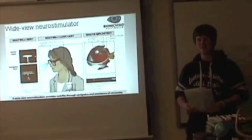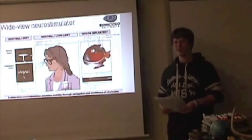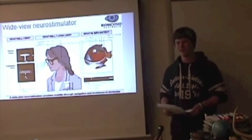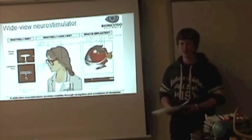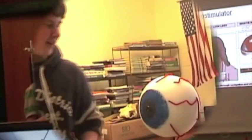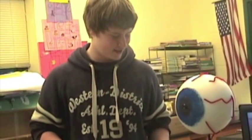Can you explain how this new technology helps blind people improve their vision? A person can either be born blind or something later in their life can cause them to be blind. And what happens is not enough electrodes are being processed. So this helps the amount being processed to allow you to see more light and movement. There's a camera in the eye, and it is attached to a pair of glasses.